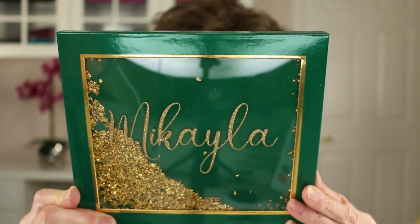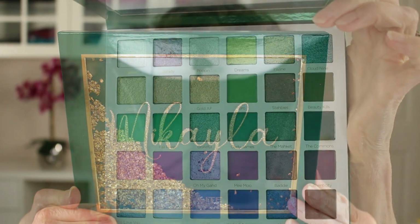and my even newer palette from a makeup brand I'd heard a lot of good things about, but hadn't tried actually until a few days ago. This is a palette from the cosmetics company Glamlite, and it's a collaboration with a YouTuber by the name of Mikayla. And it's their second collaboration, so it's called Part 2. And talk about gorgeous packaging.